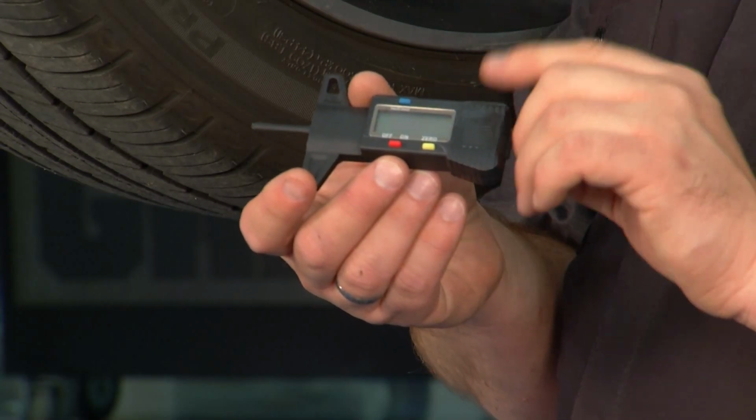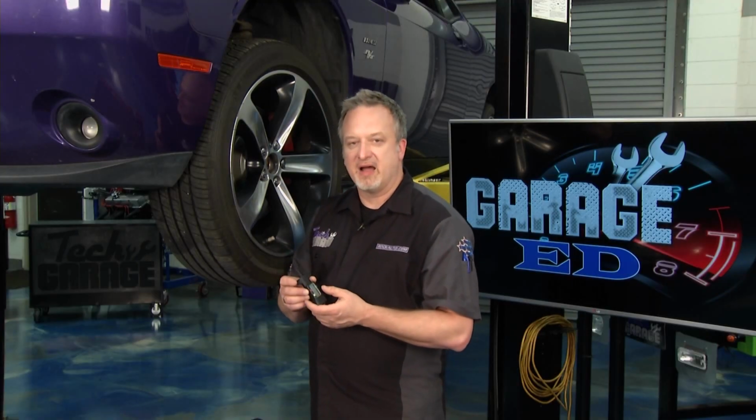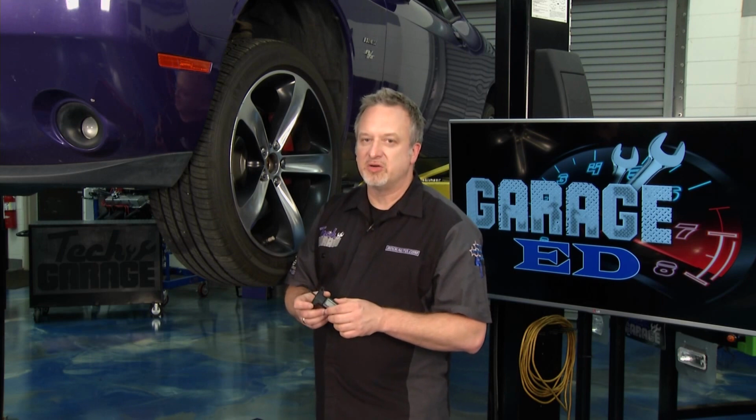RockAuto.com also has digital tire depth gauges like this one. Same process. You zero it out and you insert it in the tire. It'll give you the same kind of reading, only in a digital format.